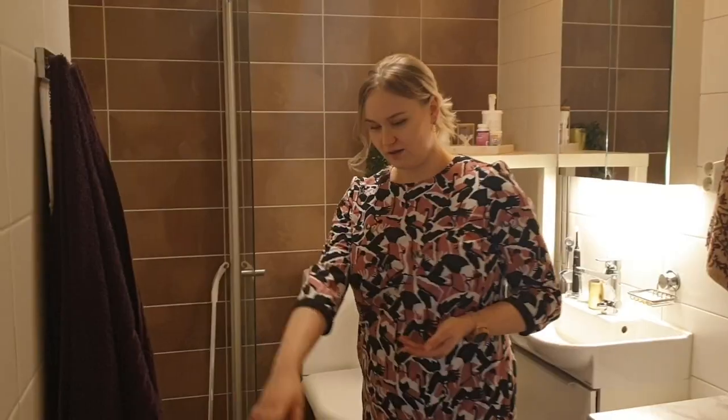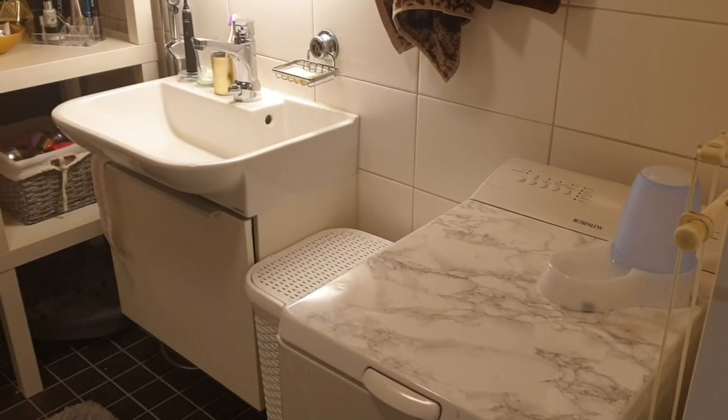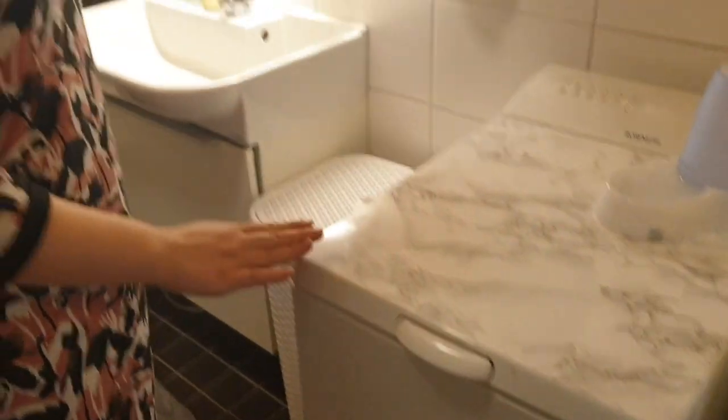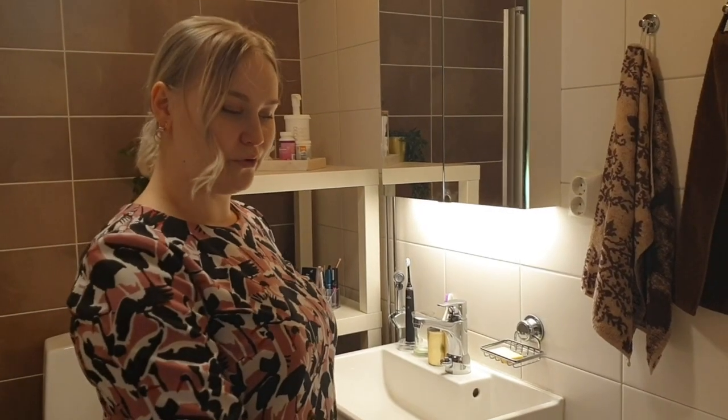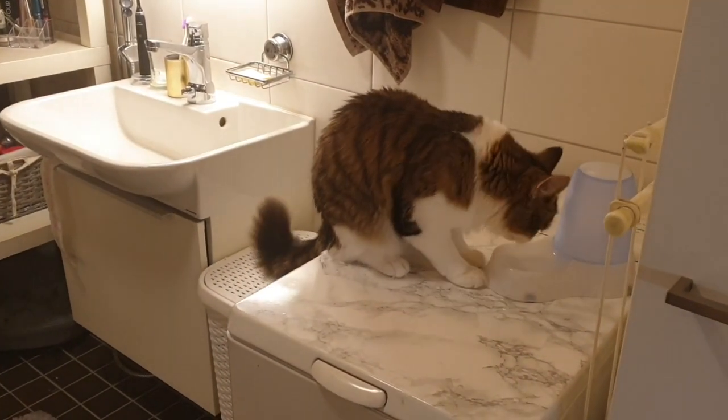The next thing is the bathroom. You can see here I have my cat feeding area. I have put a marble paper on top of the washing machine. We bought this used, so it was filled with burns from hair color, so now it's fixed and pretty. And also I have the water system for the cats.